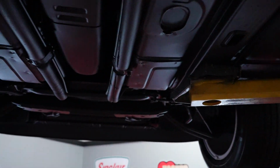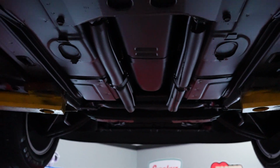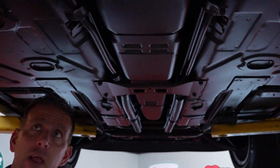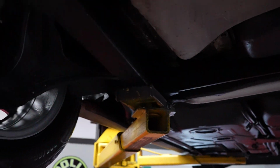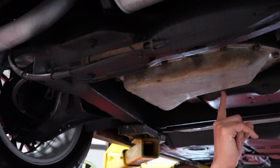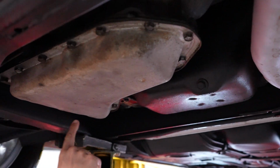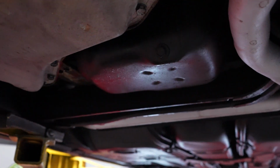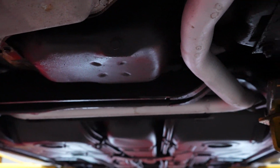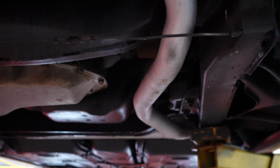So you have still photos of the floor pans, and now you have a couple different camera angles. Your entire drivetrain is in the rear of this car. So tranny pan, you can see, nice and dry. Can't really see much of the oil pan. Exhaust system's all in good shape.